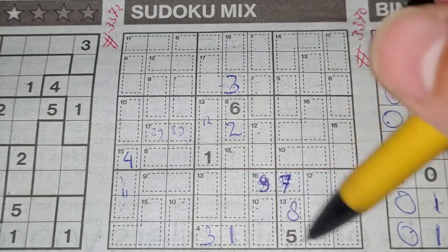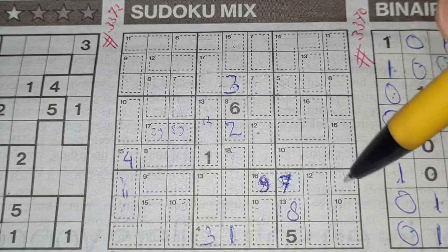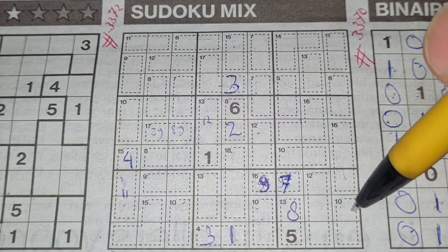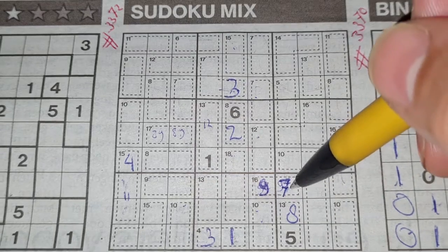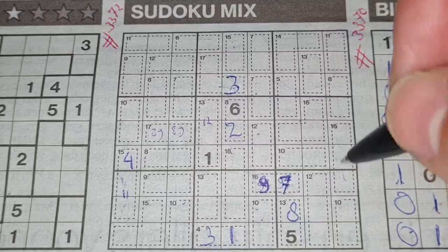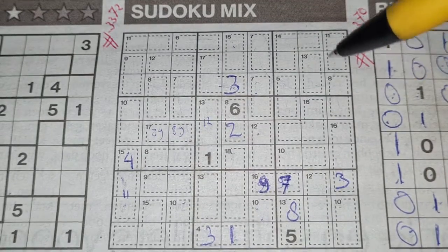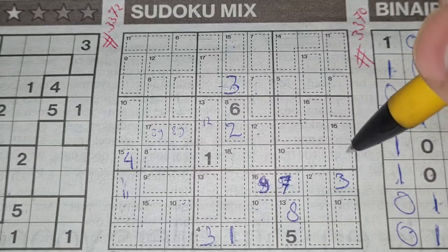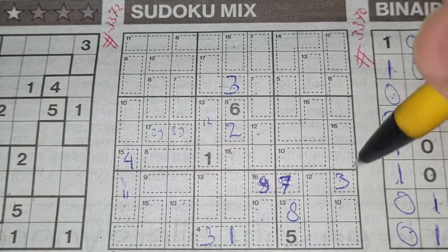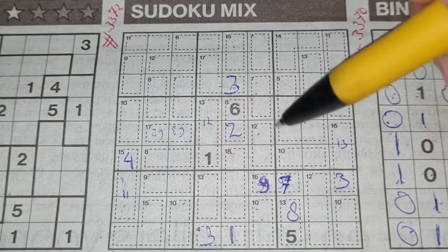Alright. Now, in this big square, we have one sharing box. 10 plus 12 plus 10 is 35. 35 plus 7 is 42. So 45 minus 42 is a 3. These two boxes together in this triple box of 16 should be 13. Okay.